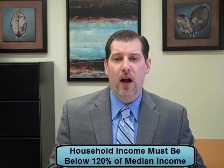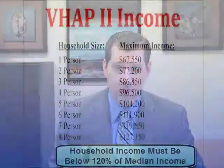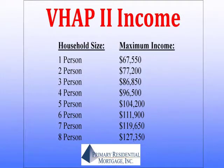Okay, the program does have restrictions for income. Your household income must be below 120% of the median income for Newcastle County. There's a table on the screen for that, so you can look at your household size and see what the maximum income can be. Now, it's household, not people on the loan application. So if you're married, you're on the loan app, your husband is not, we still need to see your husband's income to see if you qualify based on the household income.